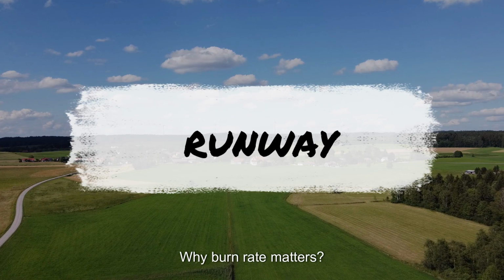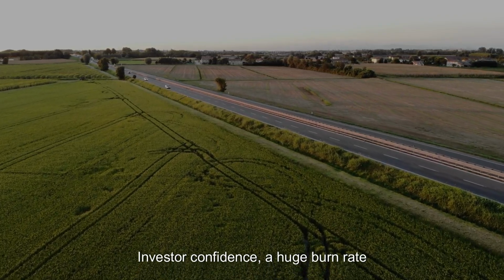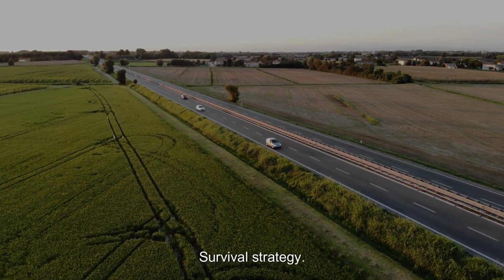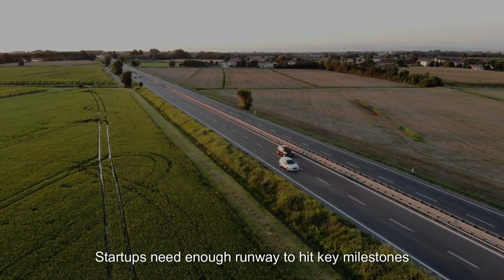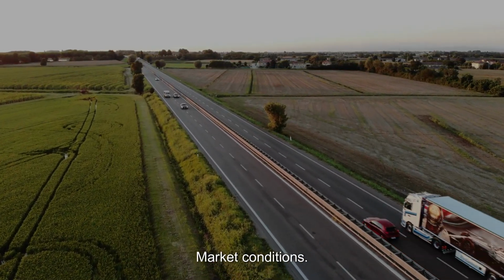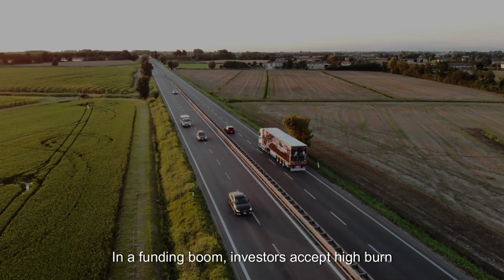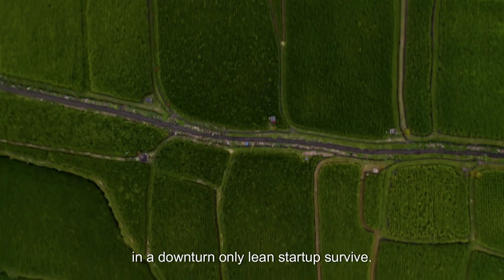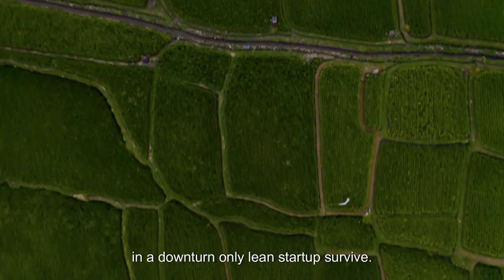Why does burn rate matter? Investor confidence. A huge burn rate without revenue is a red flag. Survival strategy. Startups need enough runway to hit key milestones before raising again. Market conditions. In a funding boom, investors accept high burn. In a downturn, only lean startups survive.